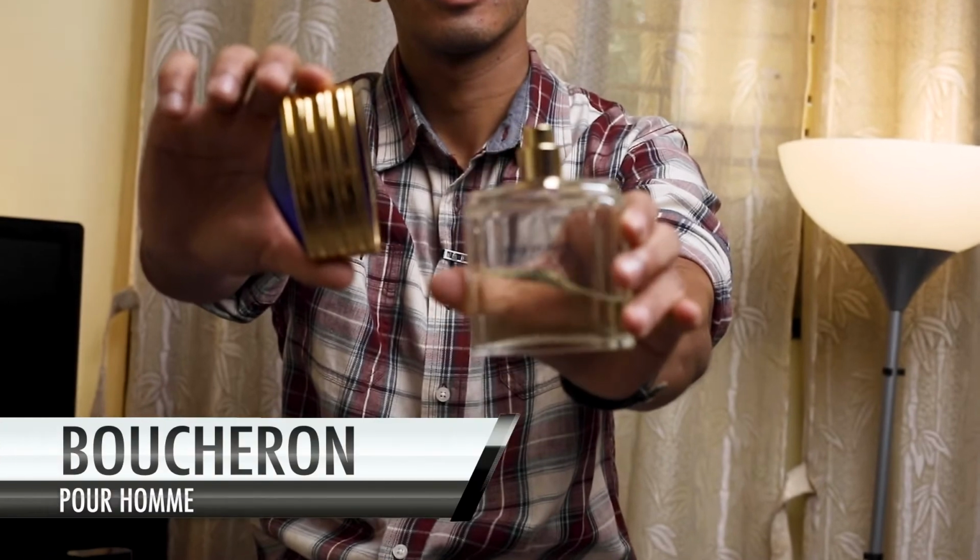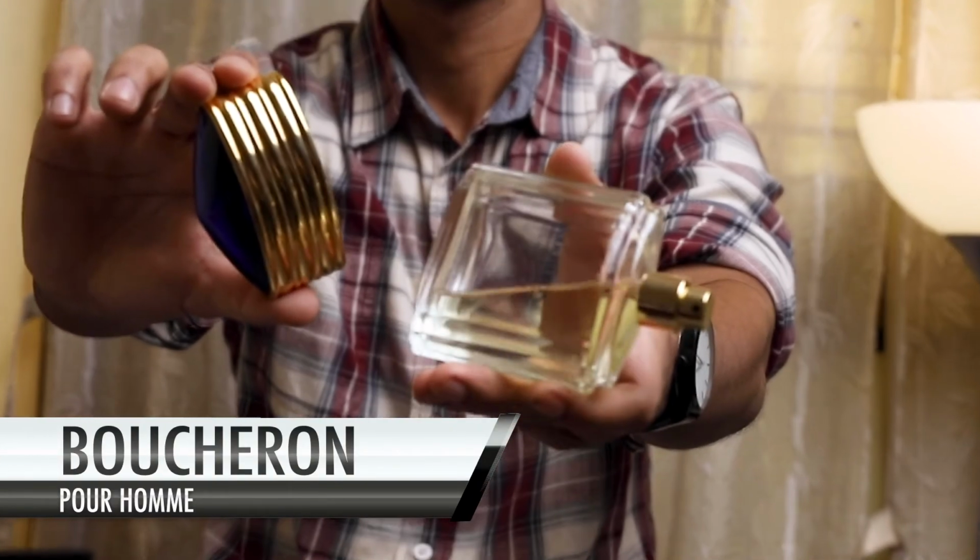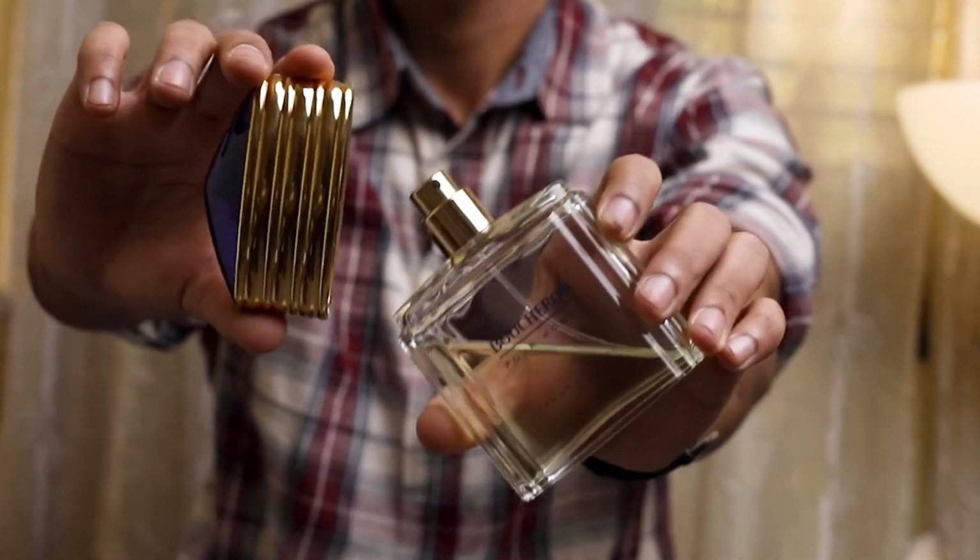For our next pick, this is an absolute classic, and I can guarantee you that any guy under 30 is not going to be the biggest fan of this fragrance, or he probably wouldn't have heard of it as well. But this is Boron.